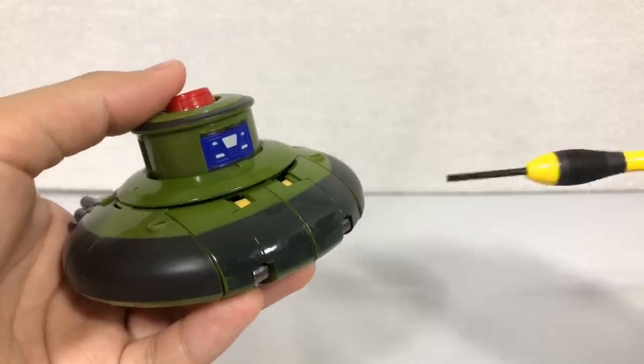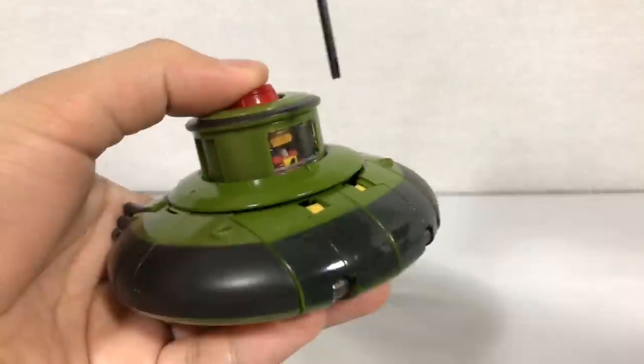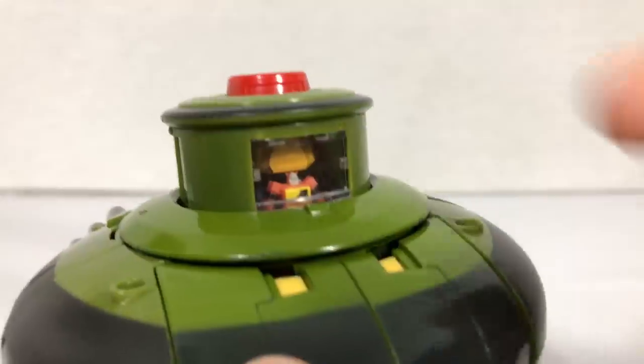You're gonna need something to pry this open, which kind of sucks. And god diggity damn, it's Blaster. And if you don't know who Blaster is, I barely even know him either.